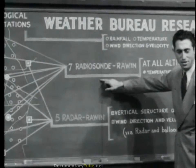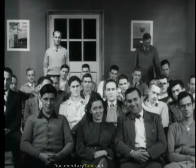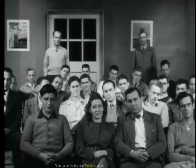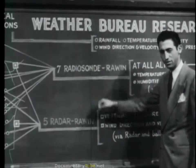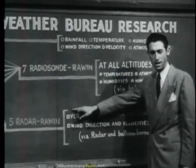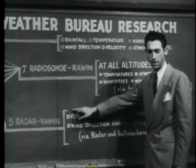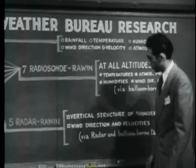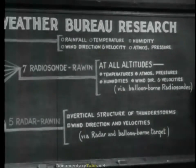Seven radio-sonde Raywin stations would procure the same data, excepting rainfall, at all altitudes by means of balloon-borne radio sondes. For data on the vertical structure of thunderstorms, 5 radar Raywin stations were equipped to track freely rising balloons with radar. From the movement of a balloon-borne target in three dimensions, the horizontal and vertical wind velocities could be determined.